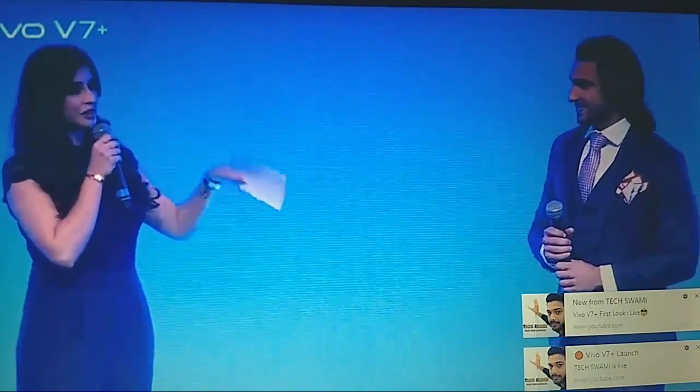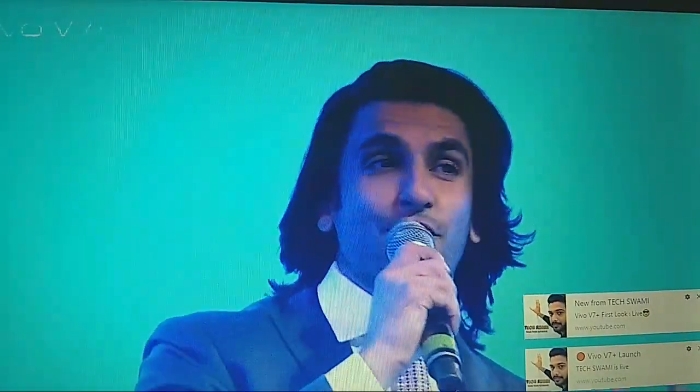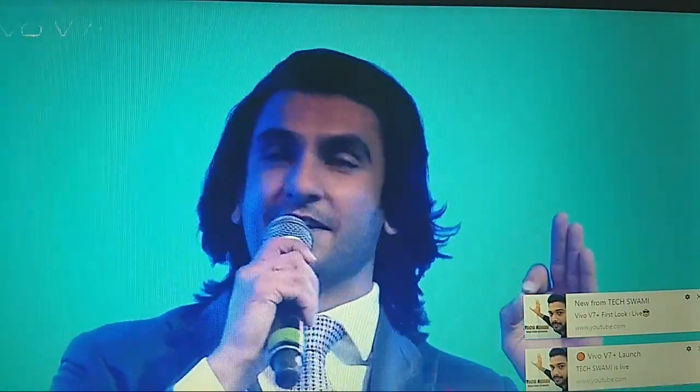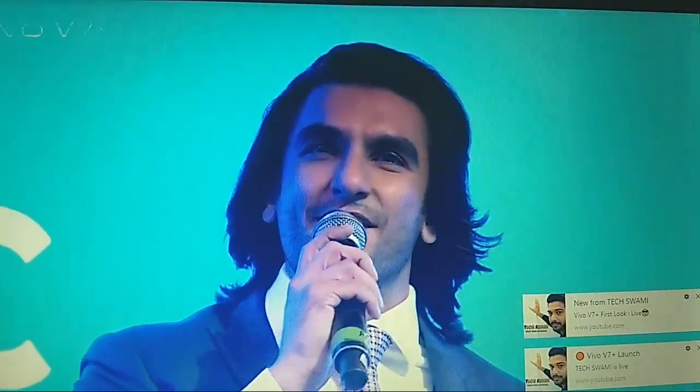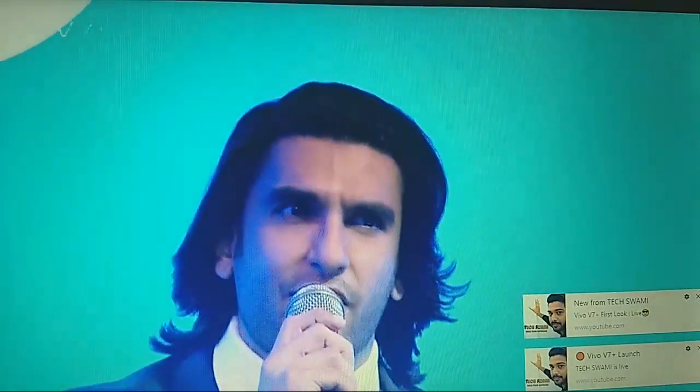24 megapixels, so you can go up close and personal. Make sure you don't have any blemishes on your face, because everything will be caught now. I mean, how many megapixels do you need for a front camera? 24 is like out of the park. It's a revolution in design and technology, ladies and gentlemen. A round of applause for Vivo.